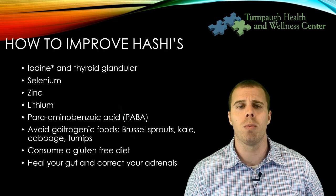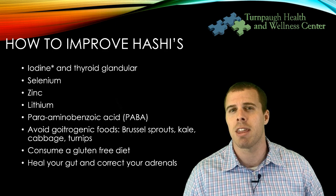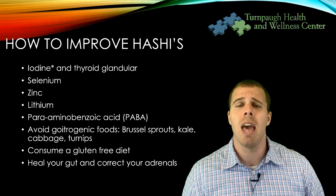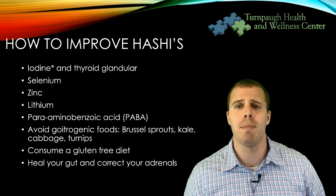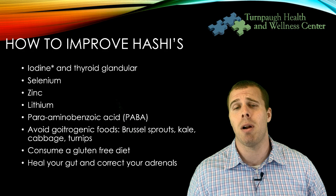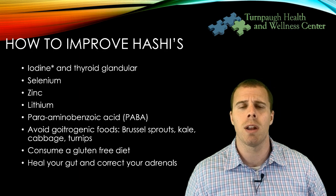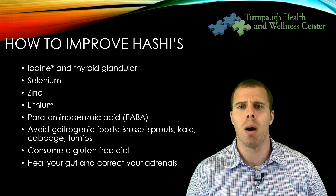We want to consume selenium. Selenium is very crucial for the conversion of T4, that inactive thyroid hormone, to T3, the active thyroid hormone. We want to consume zinc. I consume typically right around 54 milligrams. Lithium, which is very helpful for thyroid function, right around 5 milligrams for that. Another aspect that helps to lower thyroid peroxidase antibodies and thyroglobulin antibodies is para-aminobenzoic acid, or PABA for short. Typically right around 4 grams of this has helped to show lower TPO and thyroglobulin antibodies.